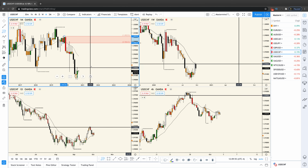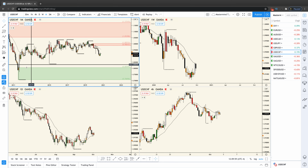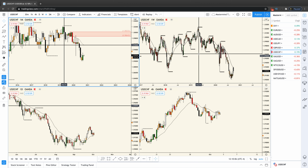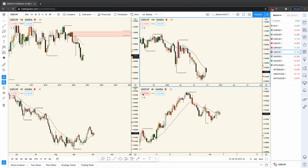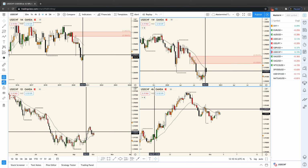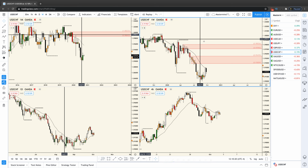We'll draw the zones on the monthly. You got that. On the weekly, you got that. Or on the month, as far as demand, you have that. This is tested. This all looks like junk. Jeez, this is terrible. These charts are awful. You have that weird step pattern. I don't even like it. That area of supply.